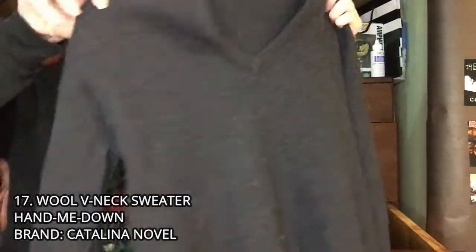This is a wool sweater that I have. It's just a dark gray wool sweater. It looks more flattering on than you might expect from looking at it. This sweater that a friend gifted me.